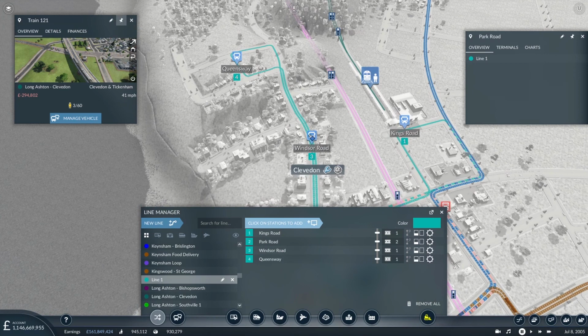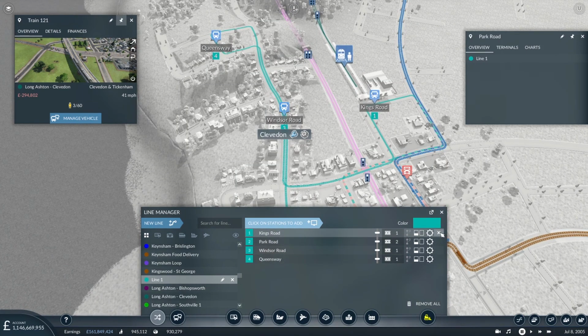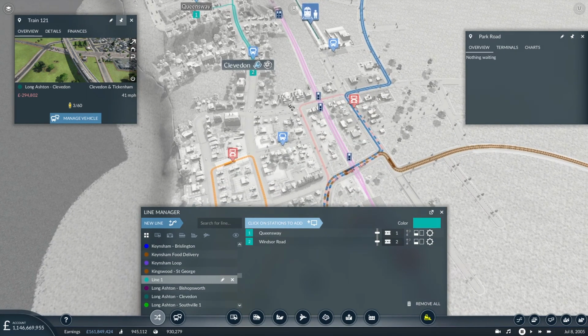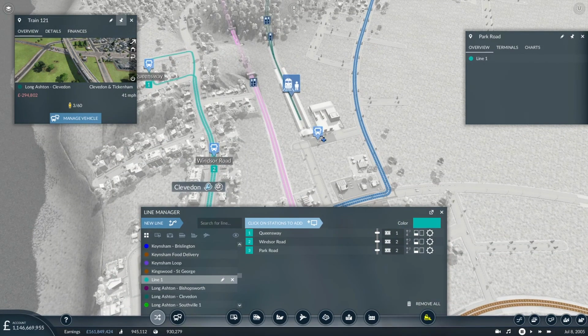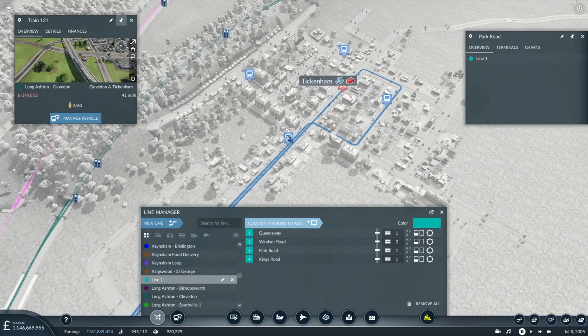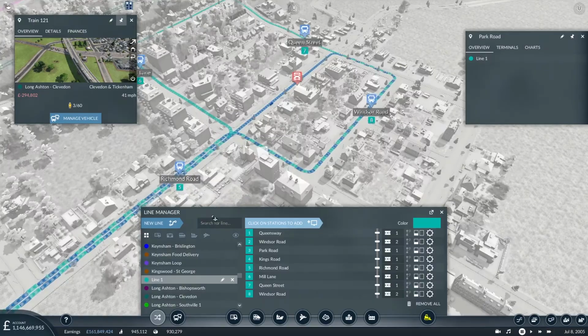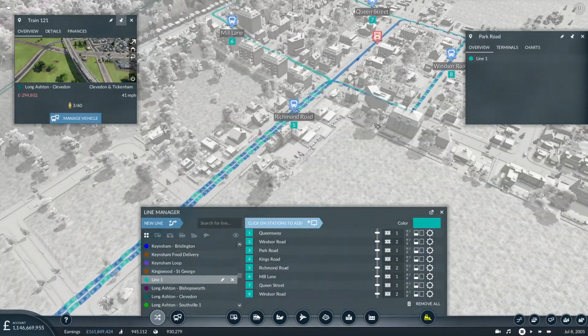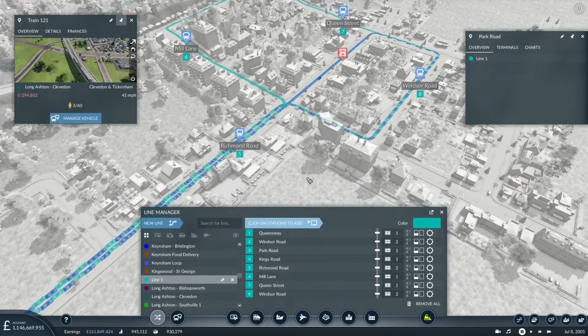Okay, and then no, let's start that again. We'll come from Queensway here. We'll go to Windsor Road, Park Road, then to the station. Then we can carry on to there. There, there, and there. It looks like we might be getting in the way of our cargo delivery there. I might sort that out, I think.